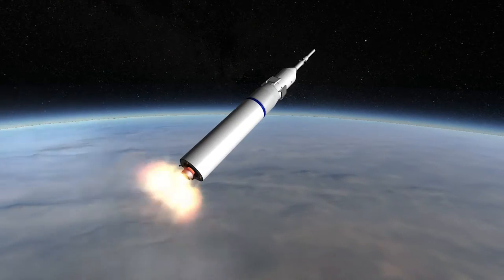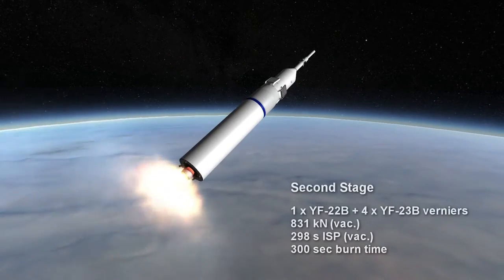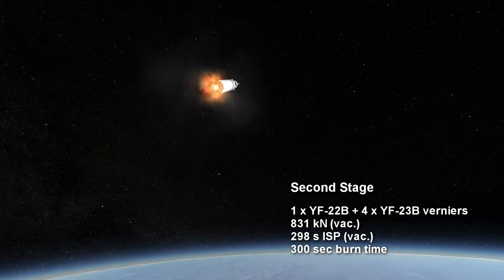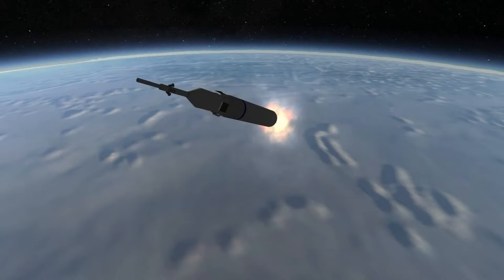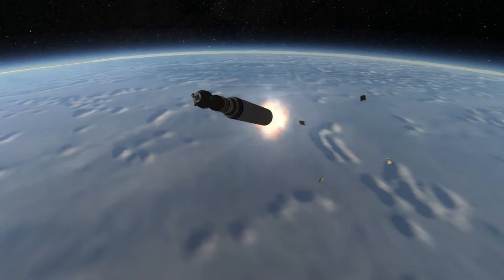With its four vernier engines, which are currently doing a bit of a roll oscillation there, the second stage outputs 831 kilonewtons of vacuum thrust. It also has a slightly higher vacuum specific impulse of 298 seconds. The entire stage is designated YF-24B, while the main engine is YF-22B, and the verniers are YF-23B. The burn time for this stage is 5 minutes.